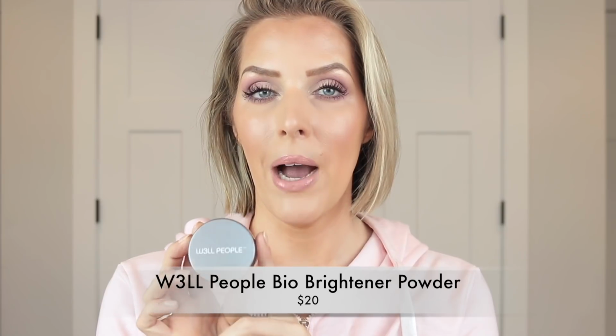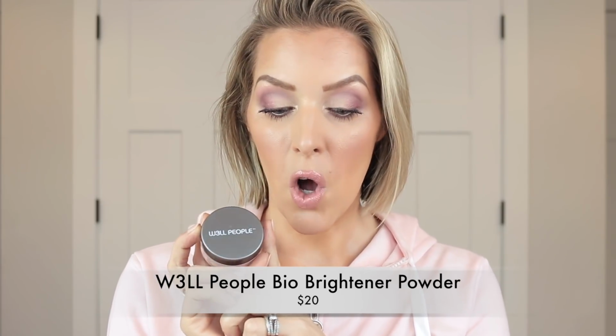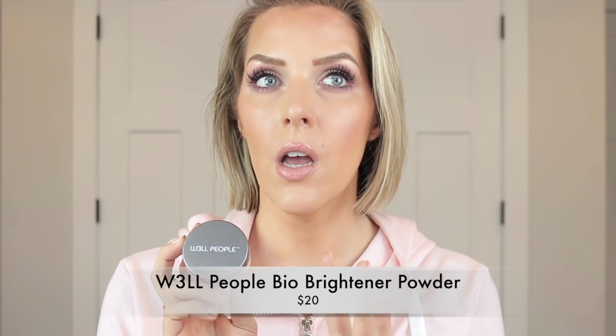The first is, again, not new to the top 5, and it is the Well People Bio Brightener powder. I feel like this one, and the next one I'm gonna talk about, is an all around powder that will work with absolutely any foundation that you choose to put it over. It will work with pretty much every skin type. It just works. Now this is a translucent powder, it is loose.